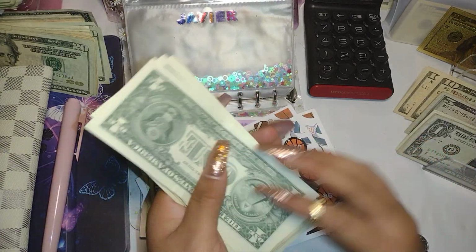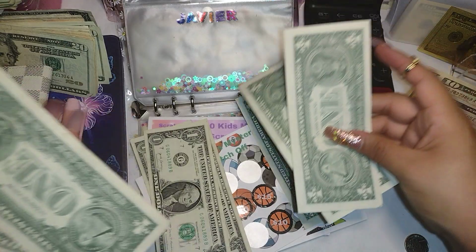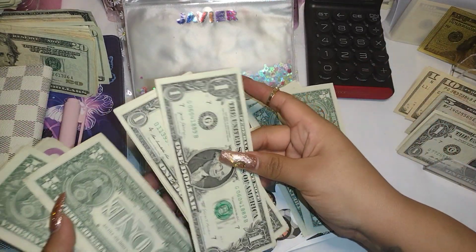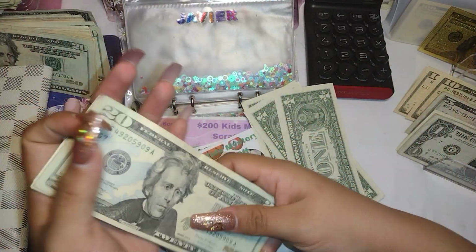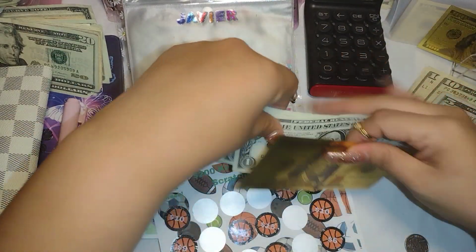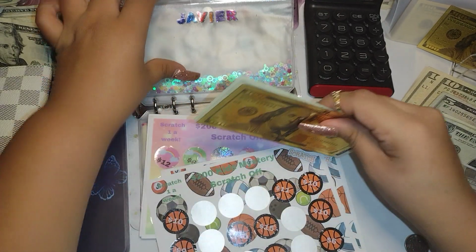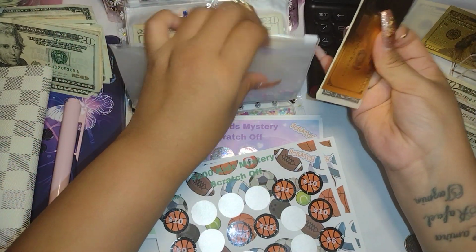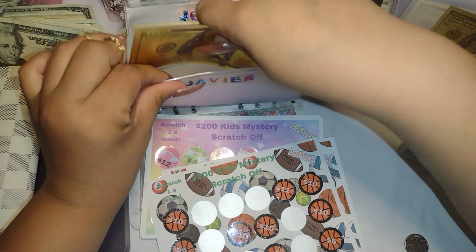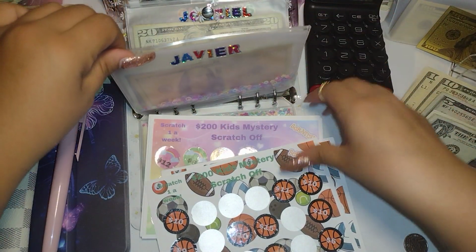So let's find the better ones. I think these three are better. Alright, so yeah, I'll take these to the bank. Put another one in there. So 103. 103 goes back in here. Alright.